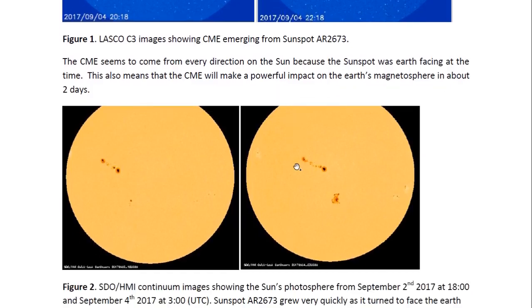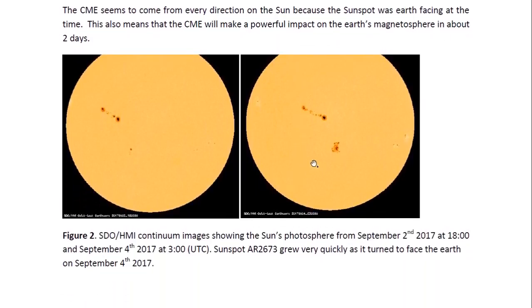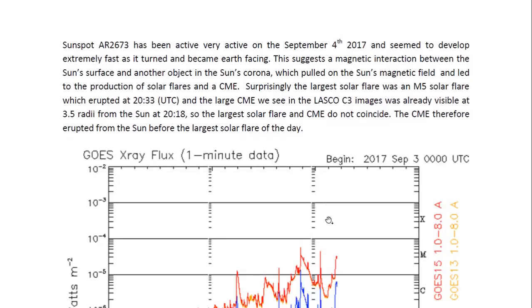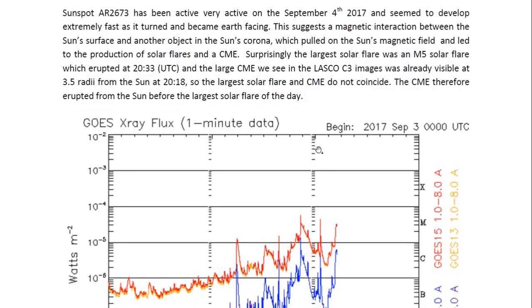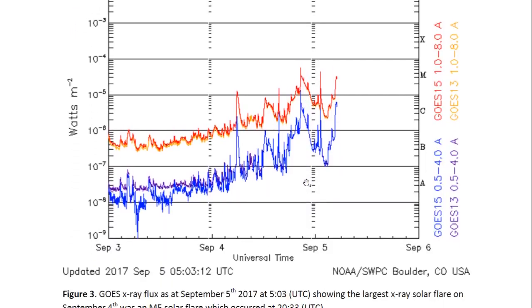So what we see here is what happened to the sunspot. This is the sunspot AR2673 on September 2nd at 18 UTC, and here on September 4th at 3 UTC. So early in the morning UTC time, as you can see, it grew dramatically. And then it started having M-class solar flares.